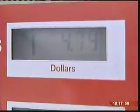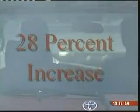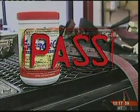Fill her up for a 4-county trip of stop-and-go traffic. Remember, King consistently gets 21 miles per gallon. On this trip, with the Energycel on his fuel line, he got 27 miles per gallon, a 28% increase in gas mileage. Incredible. I can't believe it myself. Neither can we. Energycel, you passed the test.